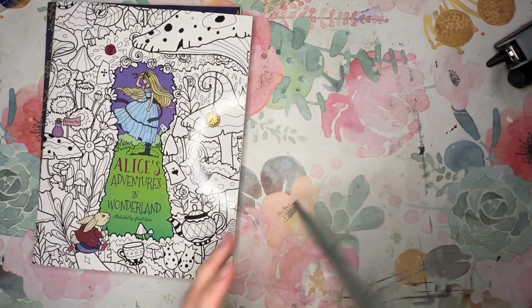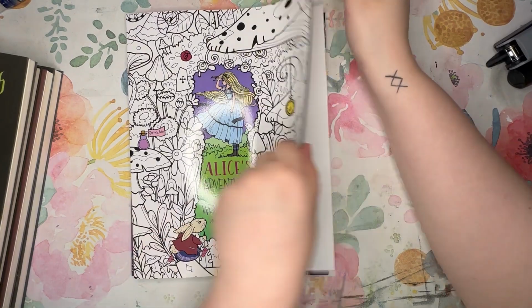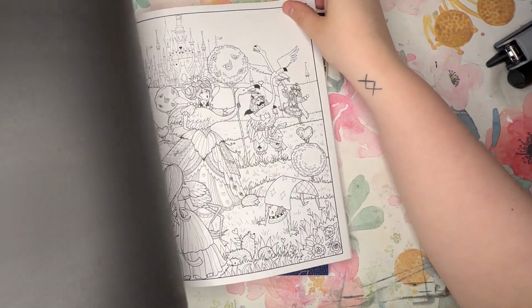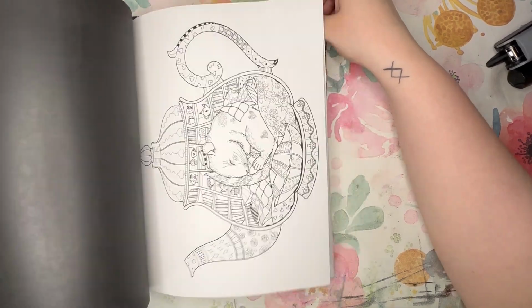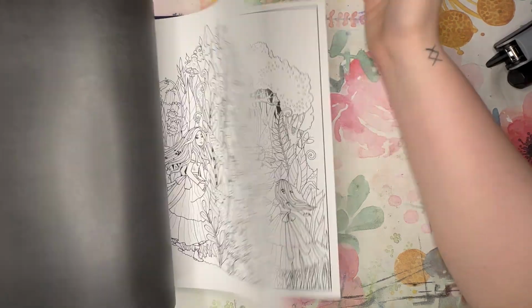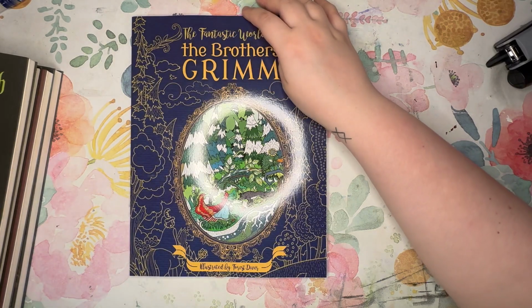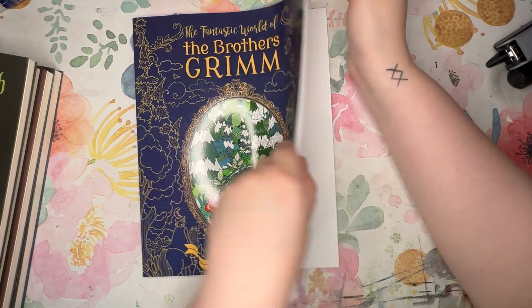Then I have Alice's Adventures in Wonderland. I love Alice in Wonderland. That movie is the best. So this book is a nice addition to my collection. And again, I love this style of art that this artist does. So yeah. Then we have the Brothers Grimm.